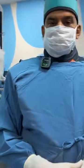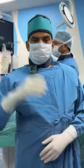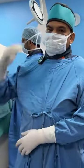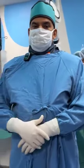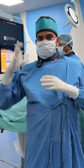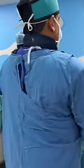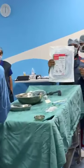Can we go with an F6? So how do we do this procedure safely? We try to navigate one umbrella-like device, called a filter, which is placed distally in the brain, so that during angioplasty, if any clot comes from the level of the carotid, the clot will be caught by the umbrella. Here we are using a NAV6 embolic protection device.